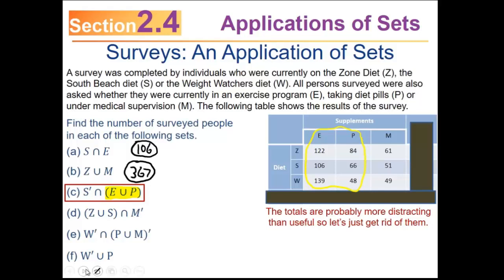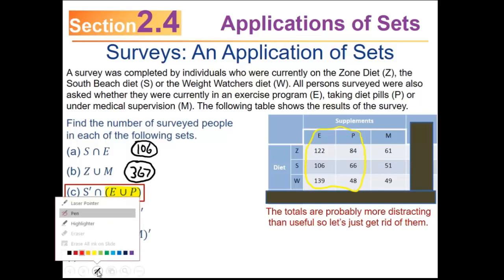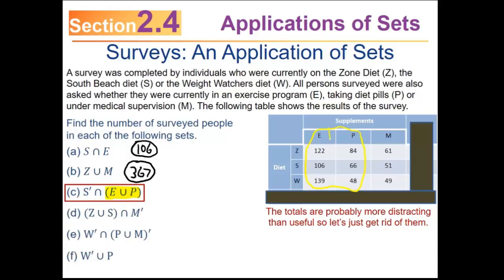I put them all in one big, I hesitate to call that a circle, but whatever you want to call it. You could just make them two separate ones too, it doesn't matter. I just made it in one big one, but you could think of it as two separate ones, either way you want to look at it. That's E or P. Now I want to find S complement. Well, S complement is everything but S. S is this row right here.